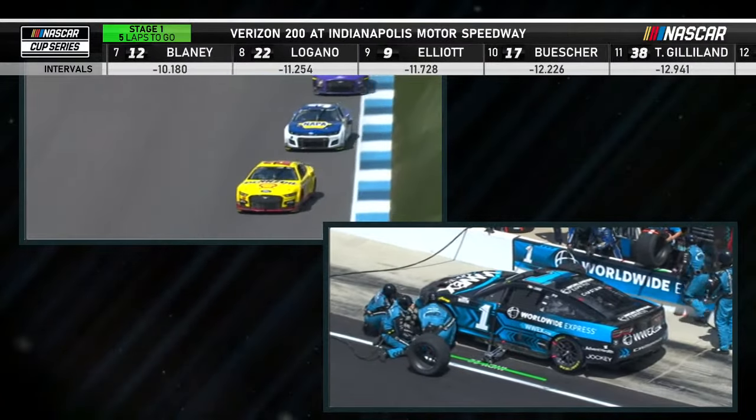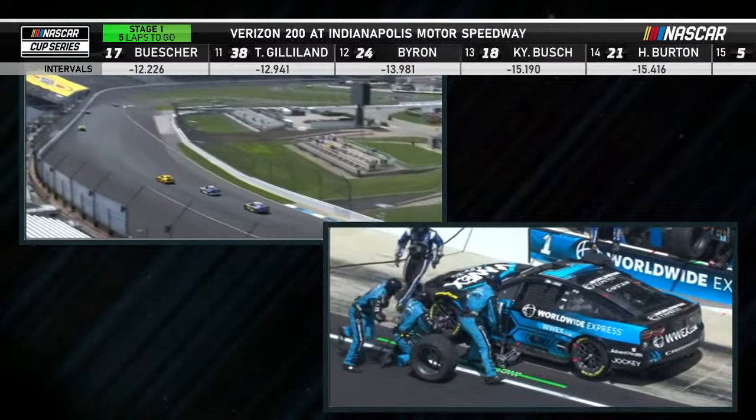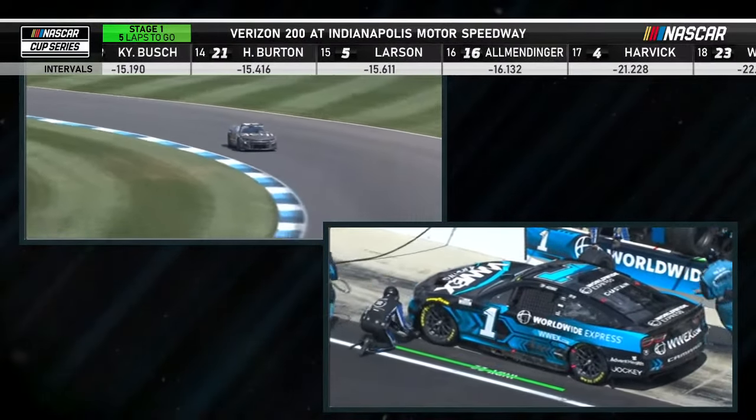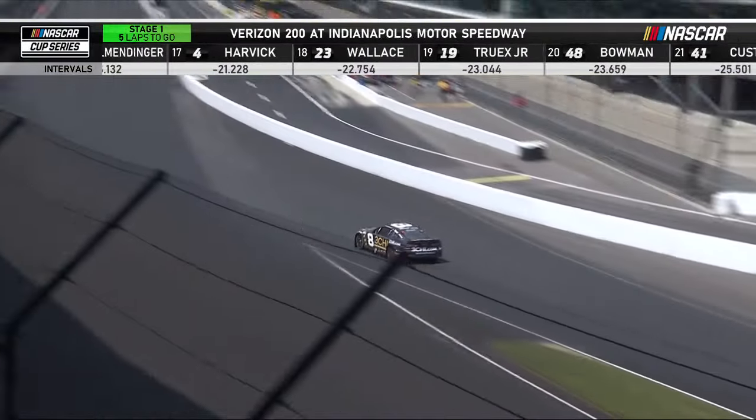We see on the top right, you see the track map, the leader, the 8 of Reddick, is coming into turn 13 now. Calling for the saw. They mean it. Nope, they're going to leave it. Well, I think the one's going to lose a lap at this point because he's still on pit road, and here comes Reddick off the final corner.